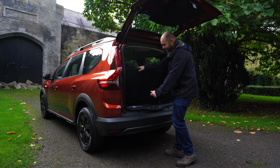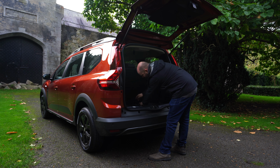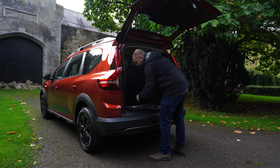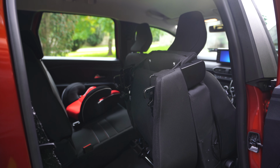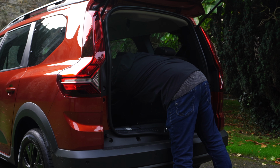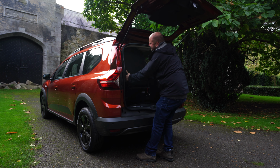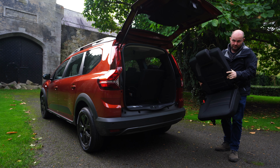But it is very, very easy to take one of these seats out. So you have a little red cable here. You just tug on that. The seat will lift forward. There's a couple of red hooks that you just press down, and it's as easy as that to lift out those rear seats.